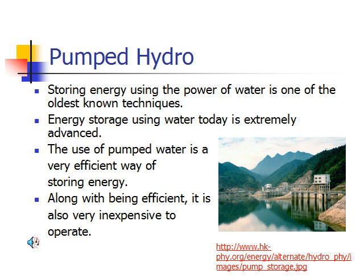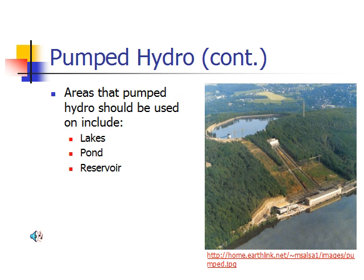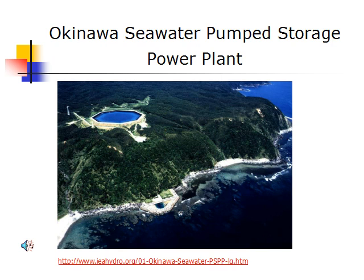Pumped hydro. Storing energy using the power of water is one of the oldest techniques known to man. Energy storage using water today is extremely advanced. The use of pumped water is a very efficient way of storing energy. Along with being very efficient, it is also very inexpensive to operate. Areas that pumped hydro should be used on include lakes, ponds, and reservoirs. This is an example of a pumped hydro plant in Okinawa.